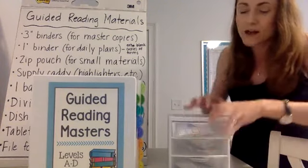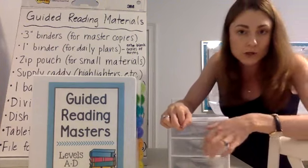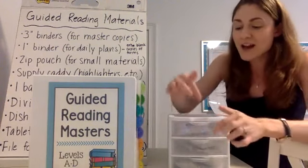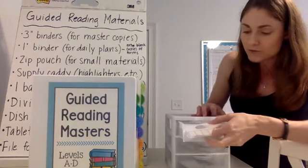But I meant to make cute little levels. I've been meaning to do that for like 2 years and I still haven't done them. But I remember where they are. So I have an A, B, C, D, E, F. Forget what I pulled for this.